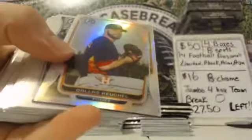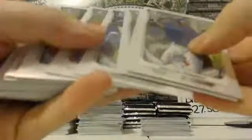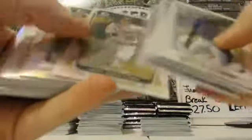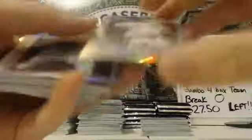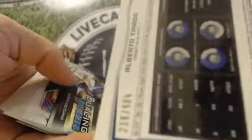Refractor of Dallas Kuchel, Houston, out of 500. Fire, Mark Appel. Fire. There's a Pompey. Refractor of Richard Urena, 32 out of 500. The Jays, 89, Sonny Gray. Alberto Torrado refractor, back-to-back refractor for the Jays.